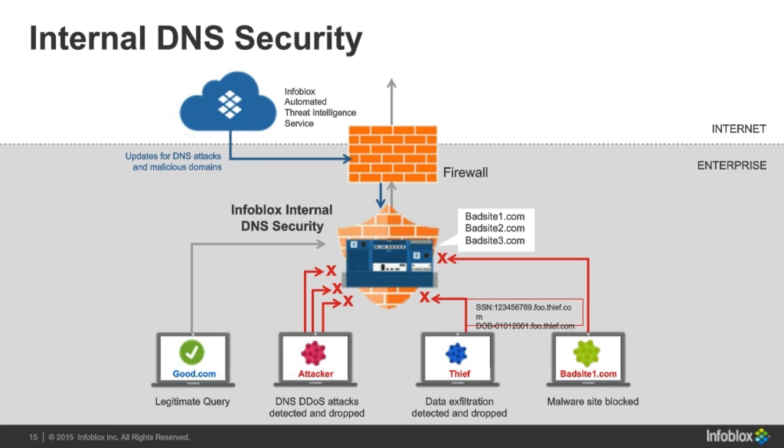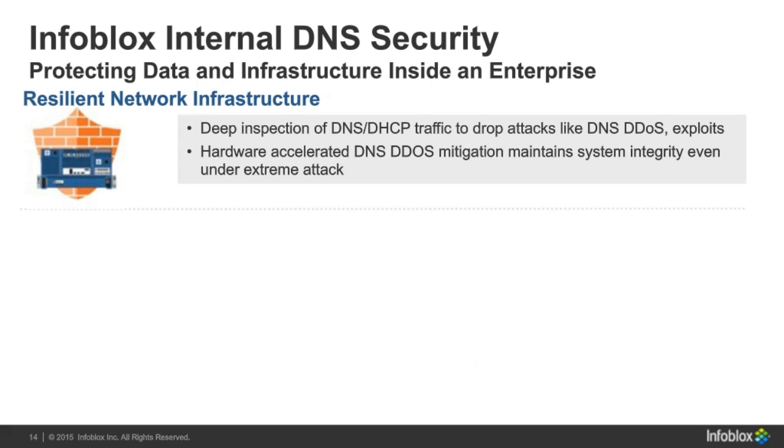Okay. So the solution we're talking about today is called Internal DNS Security, and we just launched it about a couple of months ago. And this is a comprehensive DNS security solution for protecting your data and your network and your infrastructure inside an enterprise, right?